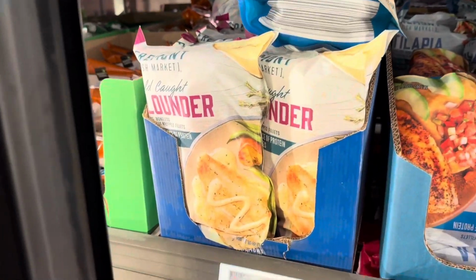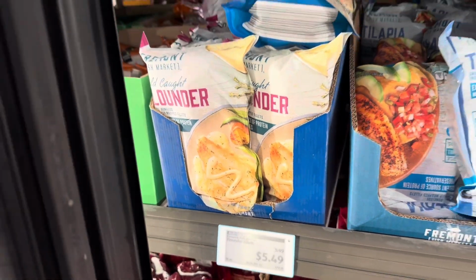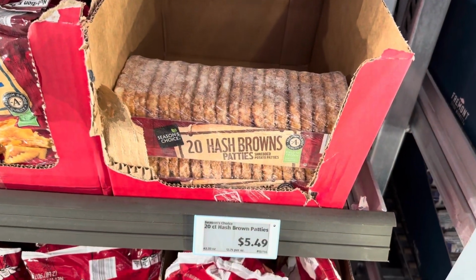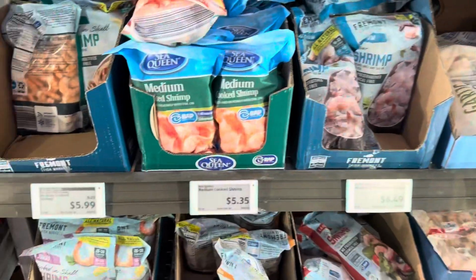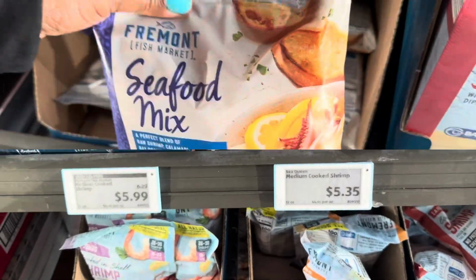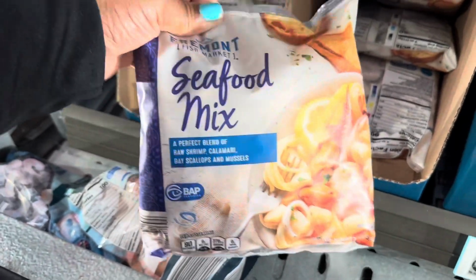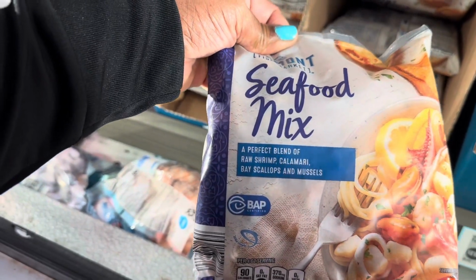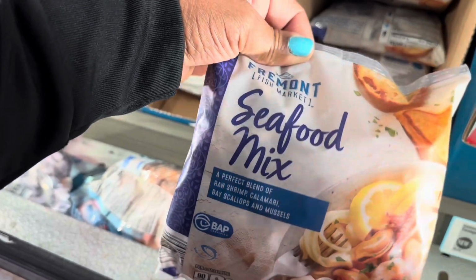Wild caught flounder, $5.49. They have the 20 hash brown patties for $5.49. You also have the medium cooked shrimp for $5.35. Seafood mix for $6.99. It's a perfect blend of raw shrimp, calamari, bay scallops, and mussels.